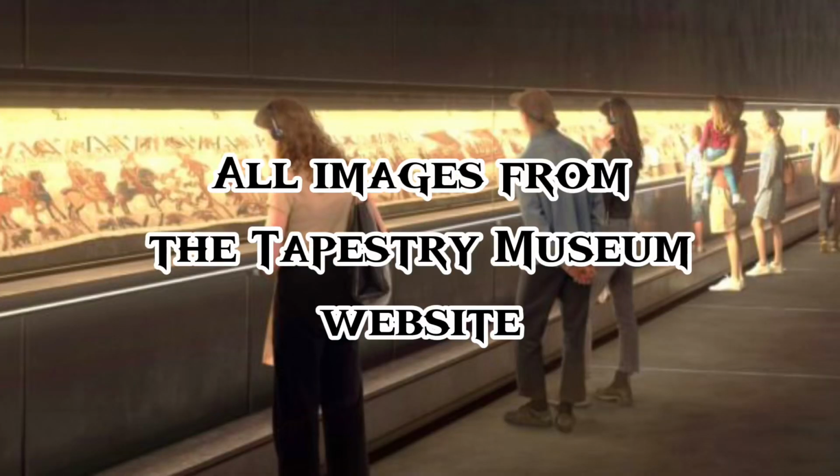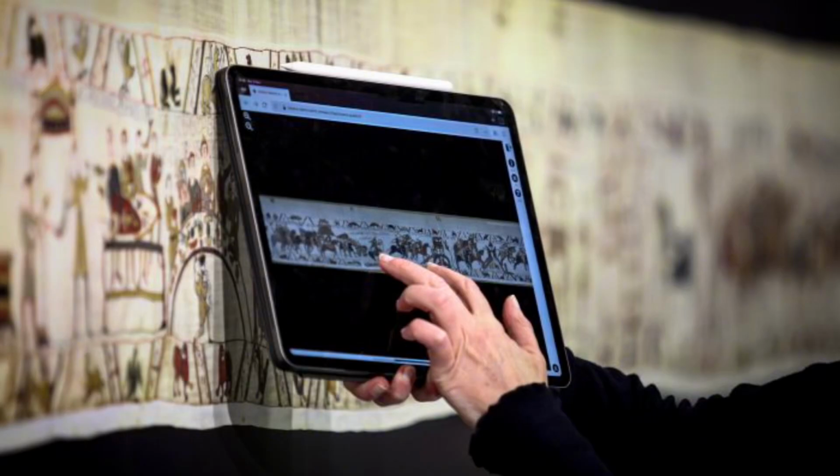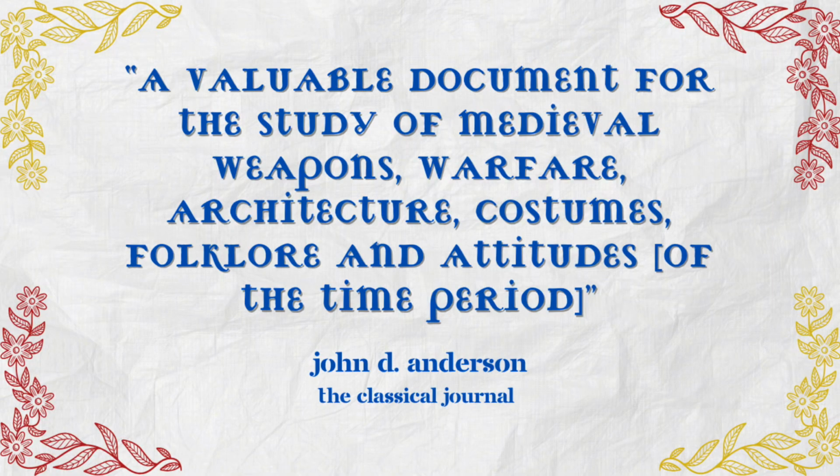224 feet long and 20 inches wide, the Bayeux Tapestry is a huge piece telling the story of the Battle of Hastings and the conditions that led up to it. John D. Anderson for the Classical Journal describes it as, quote, a valuable document for the study of medieval weapons, warfare, architecture, costumes, folklore, and attitudes of the time period, unquote.